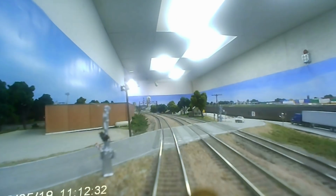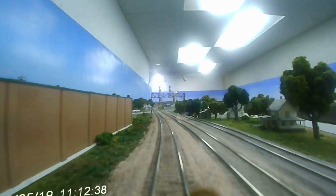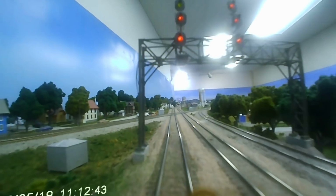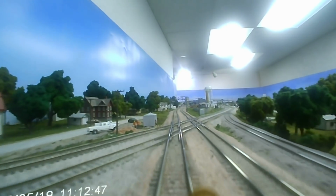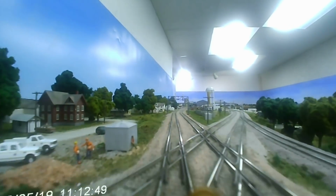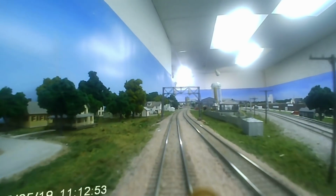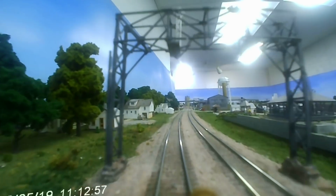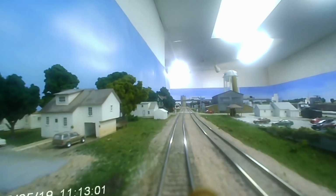Now we're coming across First Avenue, which then runs right along the tracks and neighborhood there. All right, we're coming across the BNSF UP crossing. It's a 4-diamond crossing. And then you have the railroad park on your right, and the water tower and power plant.